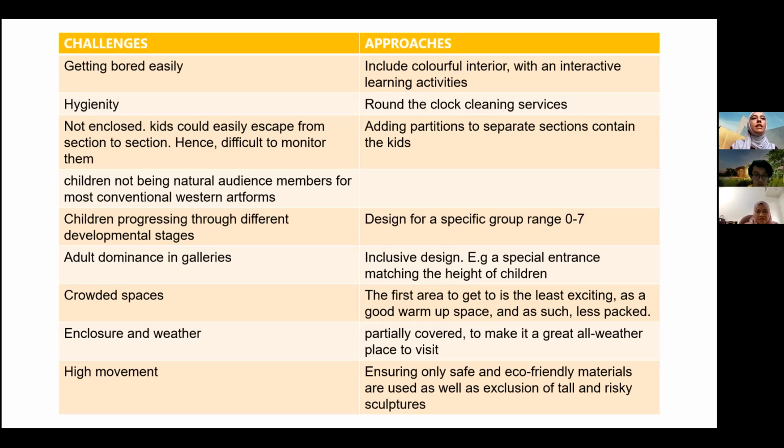And one of the challenges is the gallery not being enclosed, so kids would easily escape from one section to the other, hence it's difficult to monitor them. I actually read articles of moms themselves publishing about their trip to the museum and what they experienced. So maybe we can add partitions to separate sections to contain the kids, to kind of trap them.